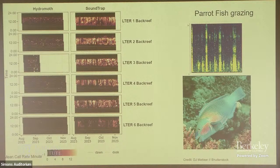But we're not positive we can do that. One of our main goals is to get one model that can work on both sensor types and maybe others like ears and harps and things like that, but we're just not really there yet. The preliminary results for parrotfish, though, are awesome.